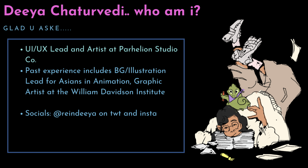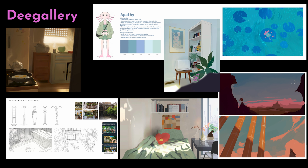I have not been posting. I don't remember the last time I posted on there, just because so much of my time goes into work these days. But I will get back on that grind as well. And here's some of my stuff. What I do professionally at work doesn't involve a lot of this particular style. This is some of my old art.